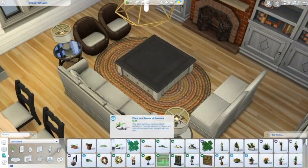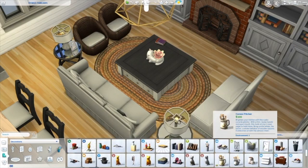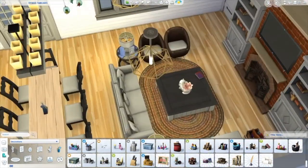She just wants her style to be heard as well. And yeah, you can definitely see the style clash in her room. So once you build her, I mean, you'll see her room in a bit.